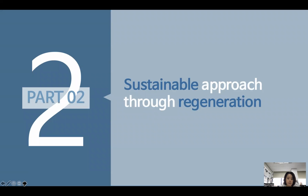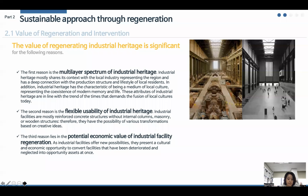Part two is about the sustainable approach through regeneration. The value of regenerating industrial heritage is significant for the following reasons. The first reason is the multi-layer spectrum of industrial heritage. The second reason is the flexible usability of industrial heritage. The third reason lies in the potential economic value of industrial facility regeneration.